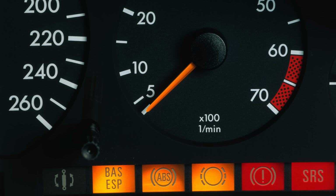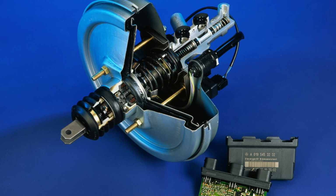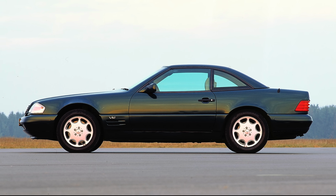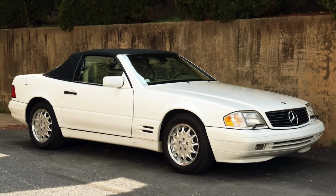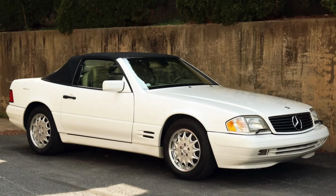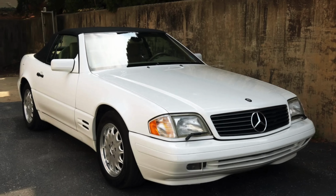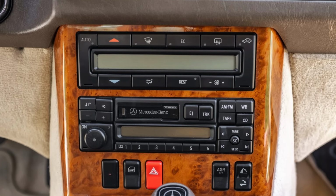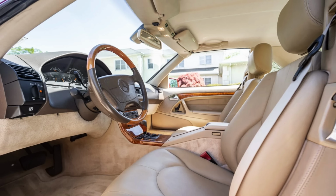In December 1996, all R129 versions had the brake assist system installed as standard equipment. This detected emergency braking and helped to give you rapid braking power. Newly designed standard wheels were introduced, as well as a new infrared security system and rain-sensing wipers becoming standard. The climate control panel was also revised with a bigger LCD screen. And the rear view mirror now came with a programmable garage door opener.